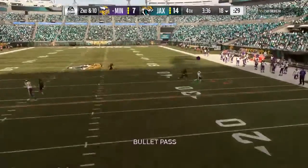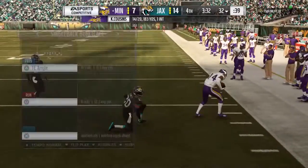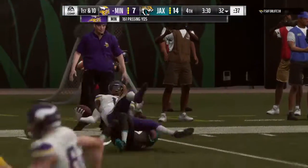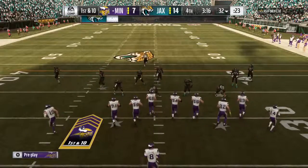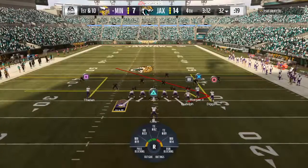Cousins to throw it. He's got it, complete to Diggs, right side. And he's going to get this one across the 30-yard line. The Vikings' first down. Diggs able to find his way free and get the catch from Cousins. Cousins now perfect since the second half started. 7 of 7. It's 1st and 10.